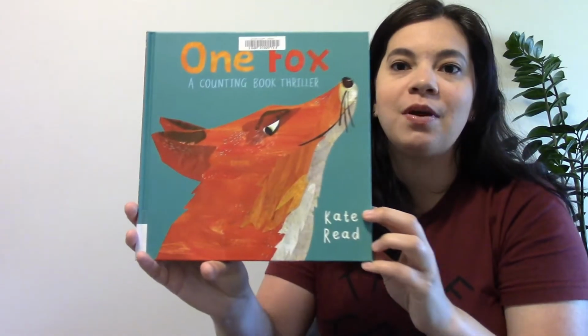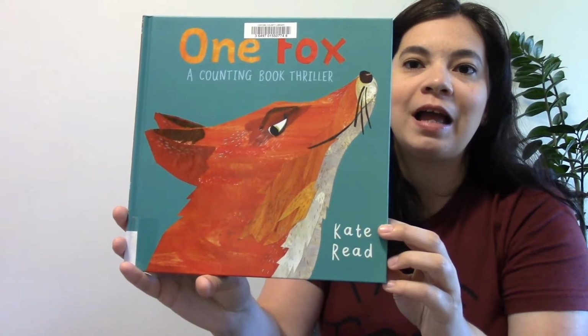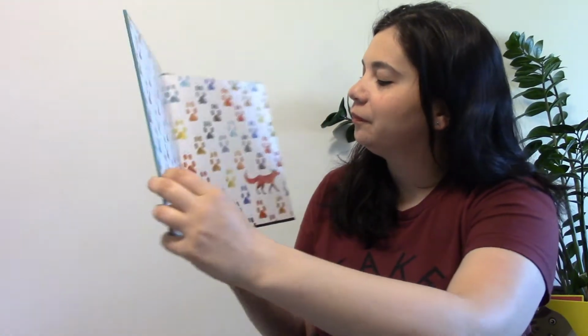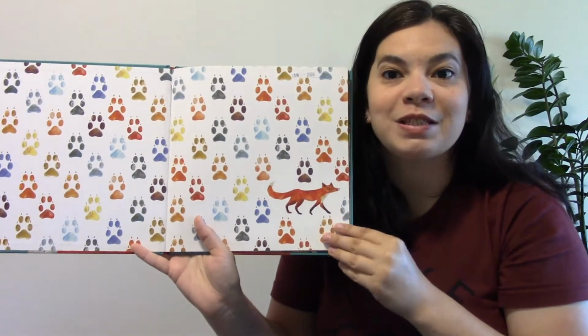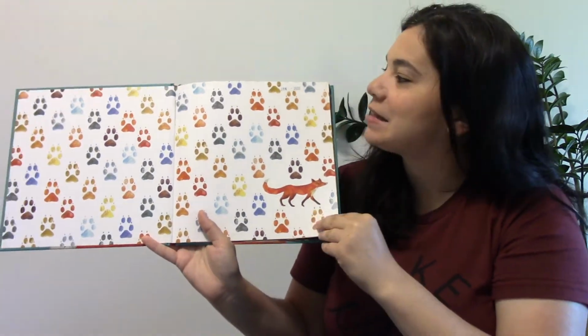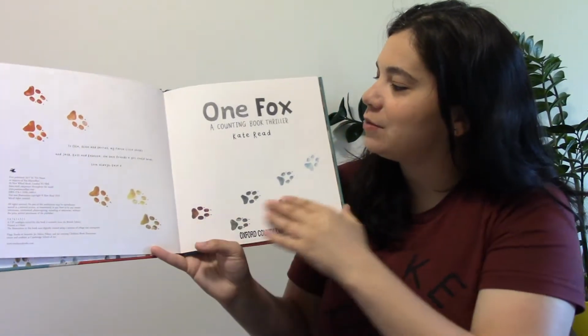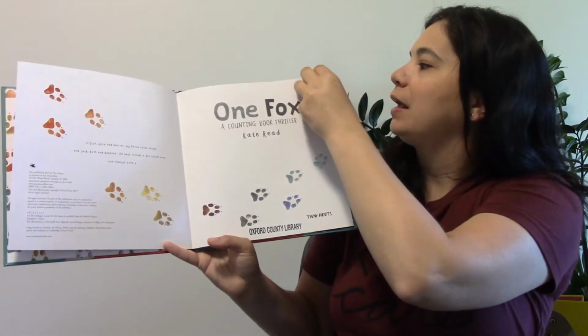And as you can see, we have a very sly-eyed looking fox on the cover. Lots of paw prints with our fox on the inside. One Fox, a counting book thriller by Kate Reed.